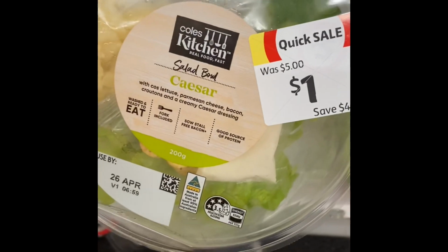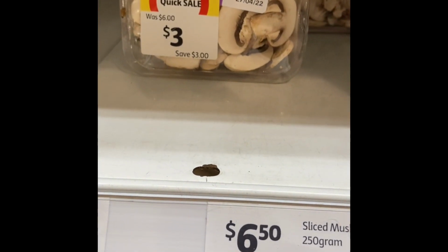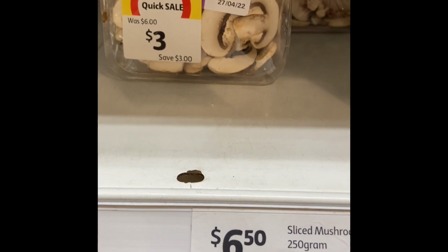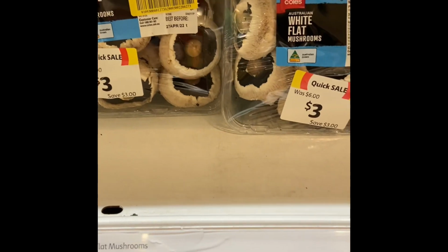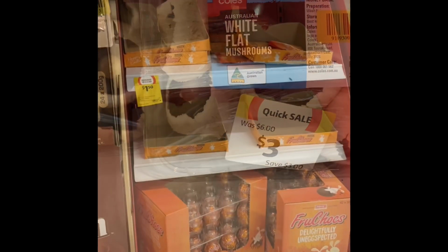I saw this Caesar salad that I was tempted to get, but I thought, oh, it's not really worth it for a dollar. And then mushrooms, we always need them, but they're still not very good value for the size of the packaging, even though they are a markdown.